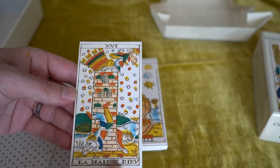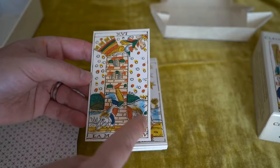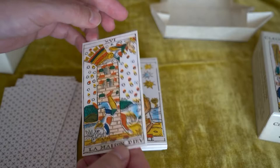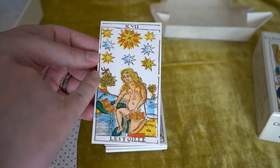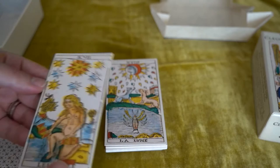Maison Dieu. So here we have the holy wind or the destruction, almost like the Tower of Babel. Two figures. Dots. No green dots. Oh, there's a green dot. Sometimes they sprinkle like three green dots in there. L'Estoile. There's that little bird. It's a pretty card. The yellow is bleeding into the flesh. Flesh bled into the sky. To be honest, it looks like a three-year-old colored these.